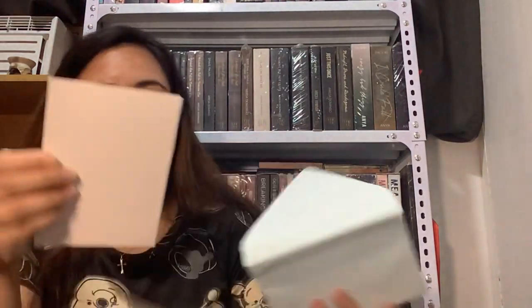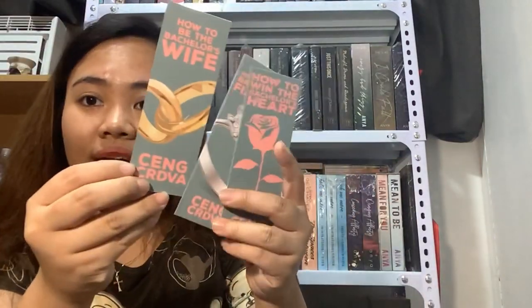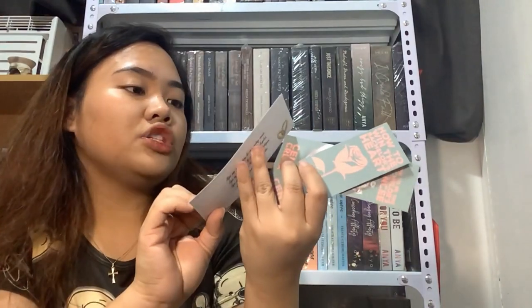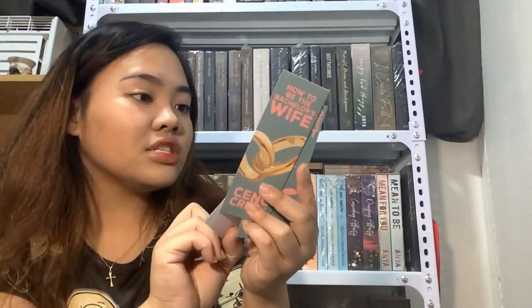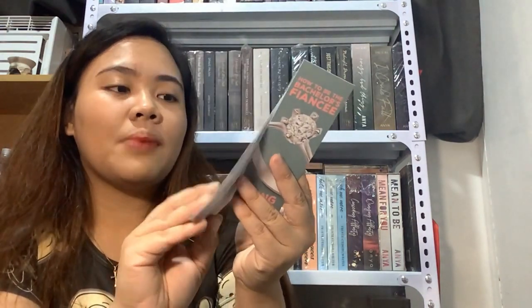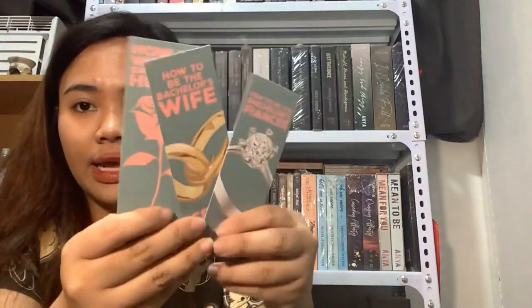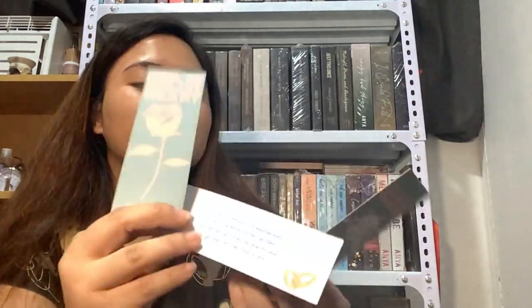So, dito, ang dami nating photo cards ulit. Sige. Okay. Your thank you card from them. Then, andito, bookmark pala. So, ito, bookmark for, I think each book, ito yung mga bookmark nila. Ayan yung bookmark. How to be the Bachelor's Wife. How to be the Bachelor's Fiancé. And how to win the Bachelor's Heart. So, ganyan yung bookmark niya. Tatlo din siya, guys. Tatlo yung bookmark niya. And at the back, may mga nakasulat din sa likod.